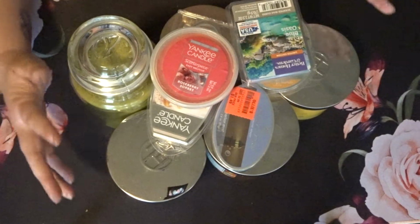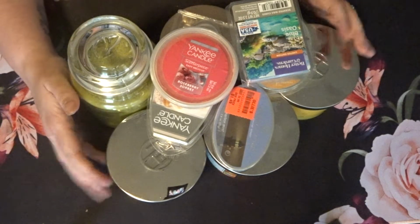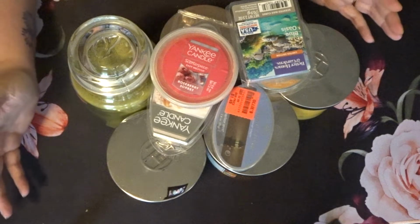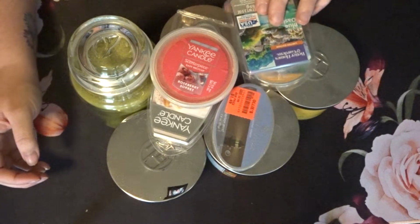I have melts on the top, candles on the bottom. As usual, we have 6 candles, 6 melts. Everything else is going to be a wild card as to what I finish for the month of June.